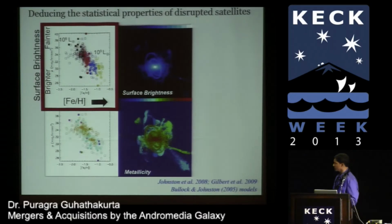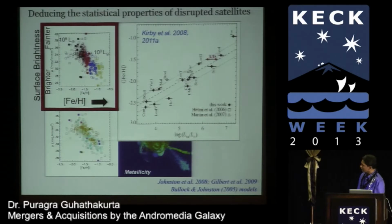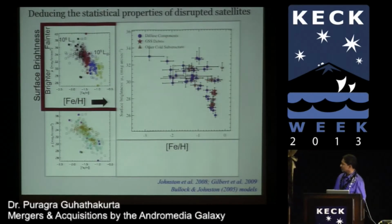You get this trend for a simple reason. Big galaxies tend to be chemically enriched. Small satellite galaxies are not chemically enriched. So when big galaxies fall in, they leave high surface brightness trails. When small galaxies fall in, they leave low surface brightness trails. And in Andromeda, we see a trend that's very similar to what's predicted. So this is, again, giving us confidence that we understand even the properties of satellites that we can no longer see. These are dead satellites. We can do sort of a post-mortem on them as a population.